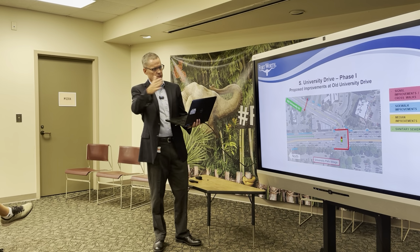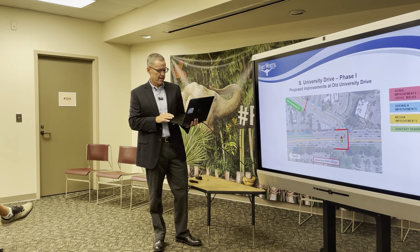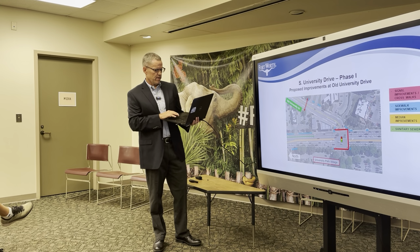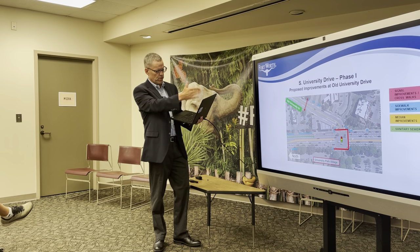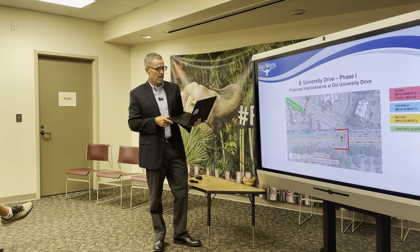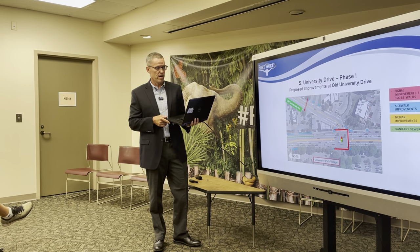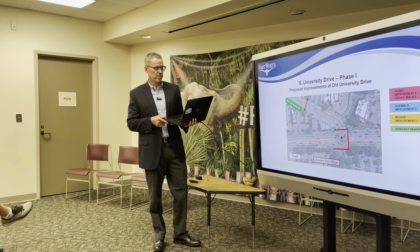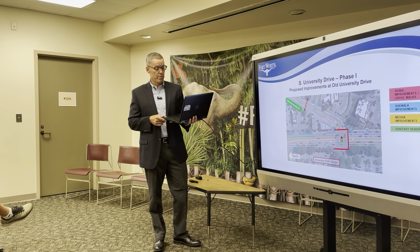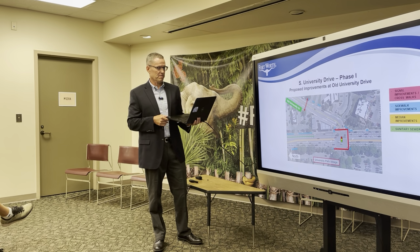Again, as we move a little bit further south, here's where Old University ties into University. Again, crosswalks are red. A little information here: the northern crosswalk at Old University was eliminated due to safety and visibility concerns. We will have ADA compliant curb ramps and stamped concrete crosswalks at these intersections just to make it safer and prettier. The existing signal will be replaced with a new powder coated black signal to kind of up the aesthetic quotient a little bit.